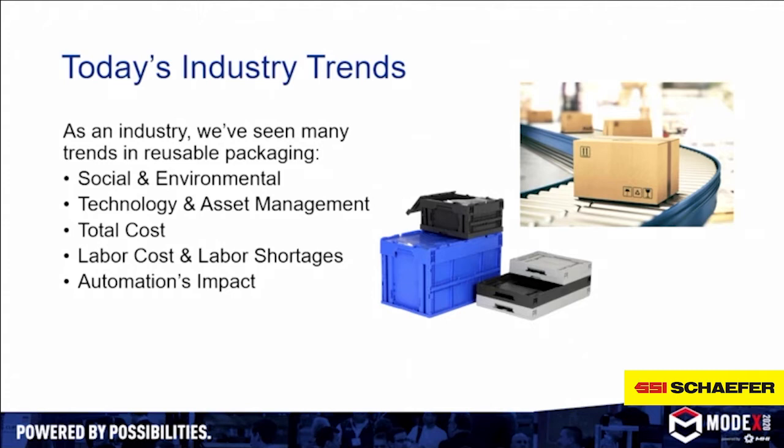But this is the bulk or majority of our conversation today, or presentation, if you will. The first three, the social environmental, we're going to talk about the technology and asset management. We're going to talk a little bit about that trend. And the main conversation is the total cost of returnable packaging.